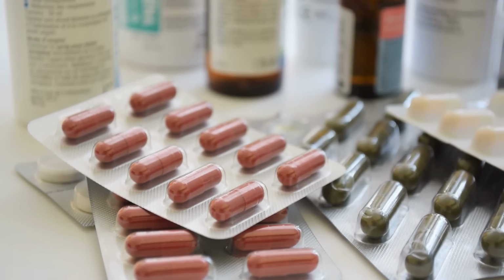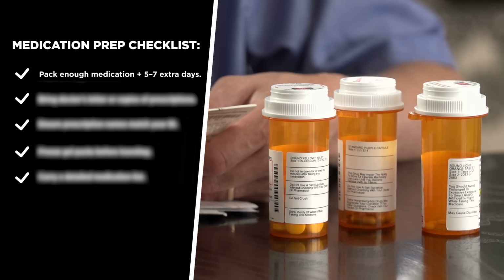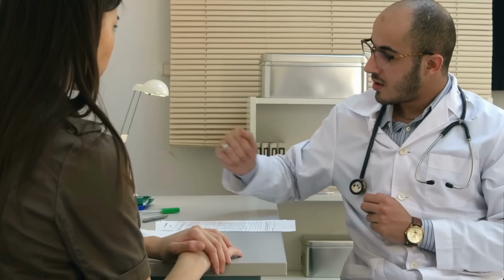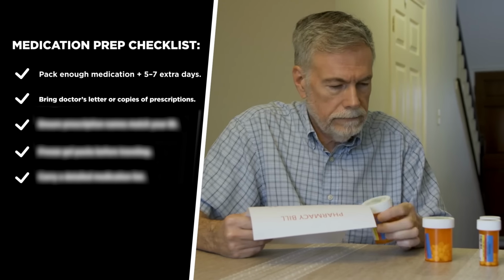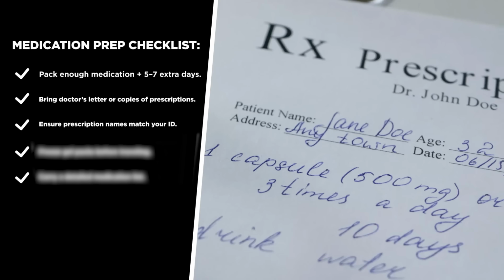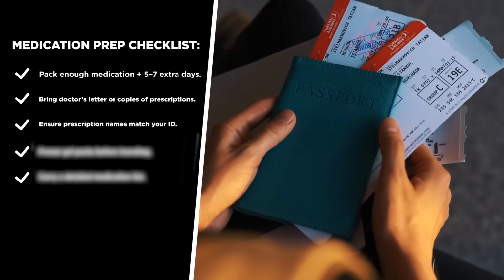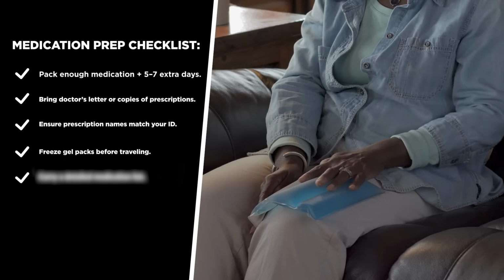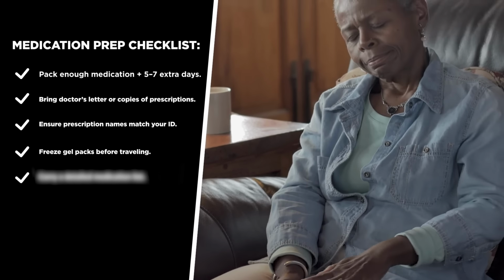Here's an easy checklist of best practices when preparing your medication for travel. Pack enough medication for your entire trip, plus enough for 5 to 7 extra days in case of any delays. Check with your doctor or pharmacist well before your travel date if you need any early refills to cover you for the duration of your trip. Consider bringing a doctor's note as well as copies of your prescription, especially for controlled substances. Ensure that the name on your prescription matches the name on your passport exactly, or whatever you are using for your travel ID. Make sure that any gel packs are completely frozen before you leave home if they are required to keep any of your medications cool.